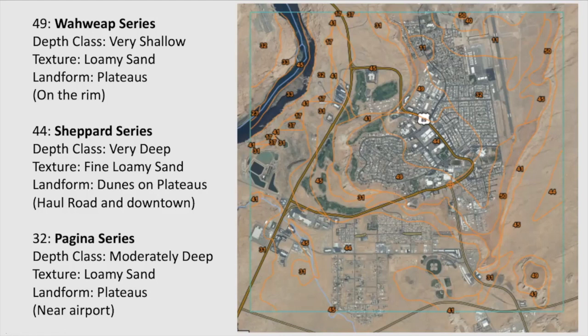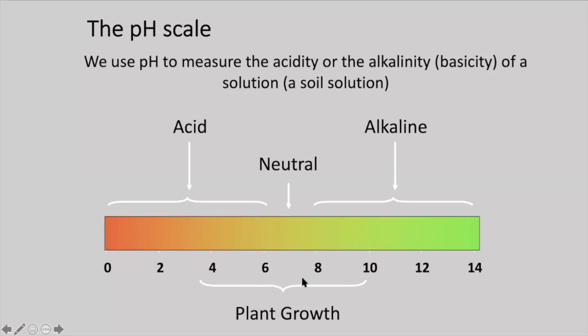So number 44 was also in town. This is kind of like off the mesa right here, and the depth class here was very, very deep. I don't know Page as well as you guys do, but I think this is like Hall Road over here. And then also the downtown area had that same very deep sandy soils. I'm just curious if you guys who live there think that this is what you experience? I mean, things do change because, you know, construction happens, but anyway, number 32, which is over here by the airport, the depth class is moderately deep, and then the texture is loamy sand. So I don't know if that's really what you're experiencing, but that's what the Soil Web Survey says.